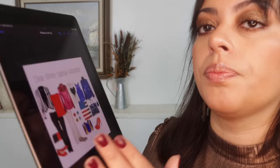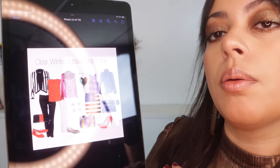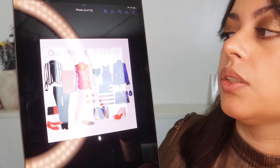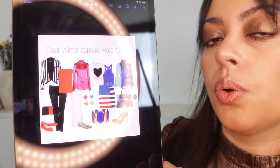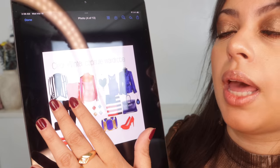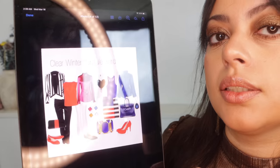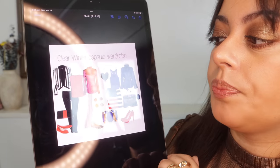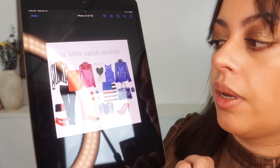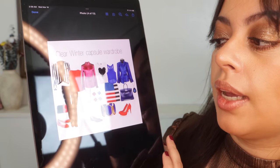So these are some outfits that we have put together for our bright winters with their color palette. So this would be a capsule wardrobe. Okay. So we have this pinstripe black and white blazer with this red top with a cap sleeve. And we have these black slacks and red flats. And we have a matching clutch in red and black.